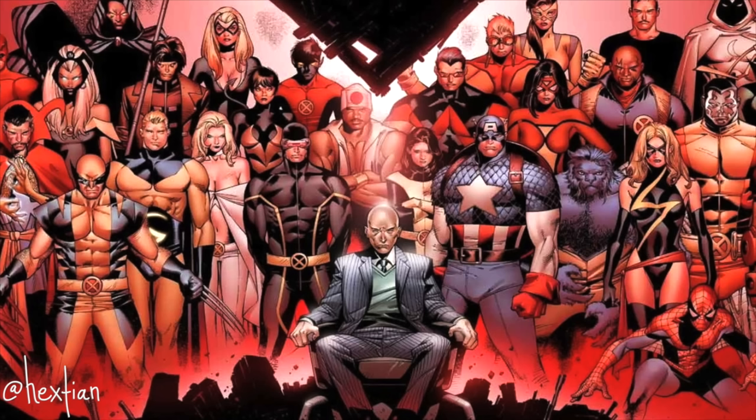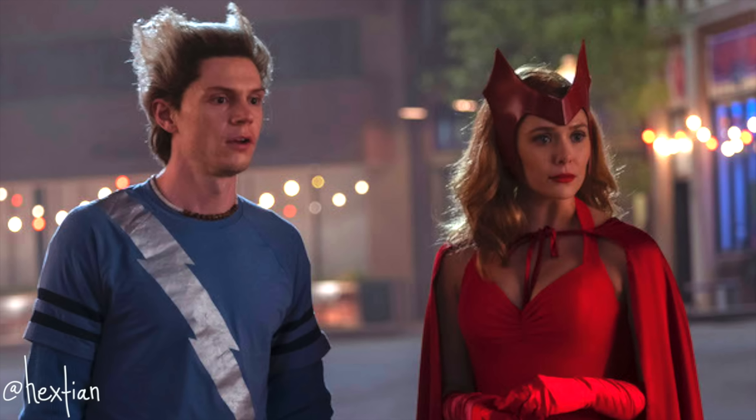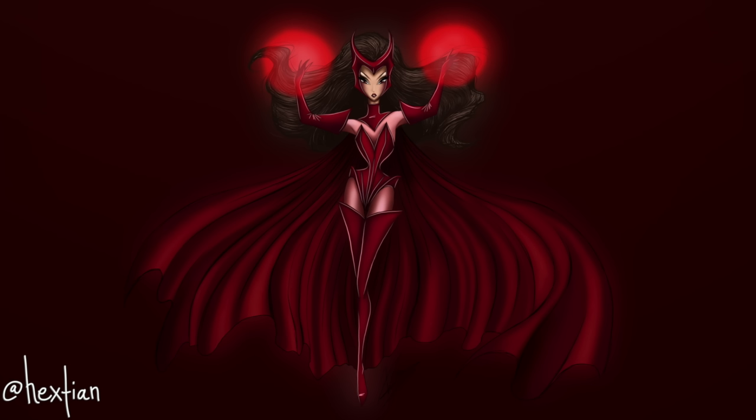I'm still hoping now that Disney owns X-Men, they can at least hint those stories in and finally give them a more comic-accurate look. Speaking of looks, this is the look I designed for Scarlet Witch, and of course, it is inspired by her classic look.